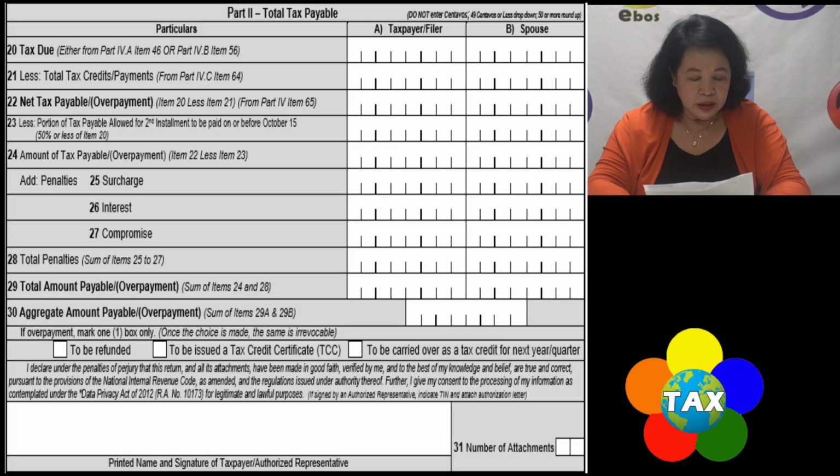And what is the requirement? You have to pay 50% of the tax due at the time of the first filing. If not, the whole amount will become due and payable. You are not entitled to the second installment. Line number 24, amount of tax payable or overpayment, if any.